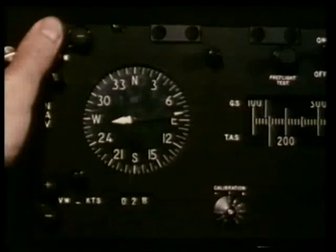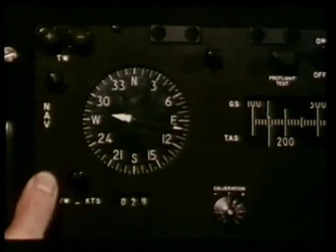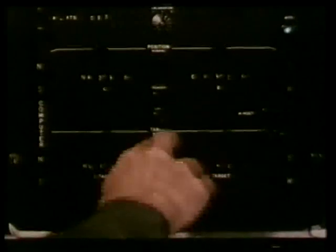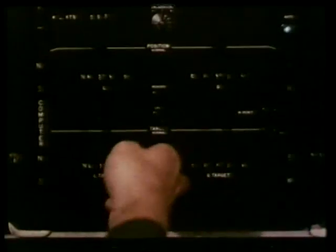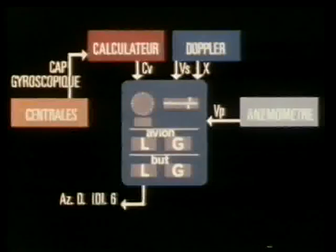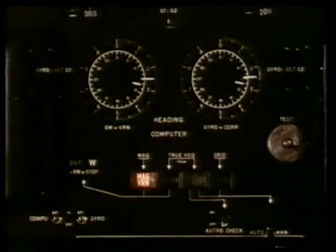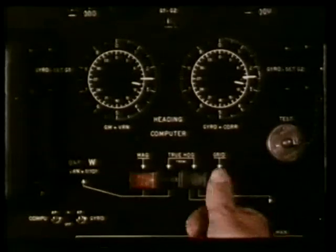If the Doppler is not used, the wind data can be entered manually, and the entire system operates in exactly the same way. The navigator can also set the coordinates of two targets, one of which is stored in the memory. The computer supplies the azimuth and the distance from the target to the pilot indicators. This system operates at all latitudes, including the poles, but in the latter case, a grid heading is used.